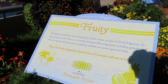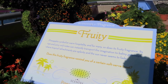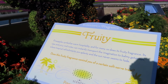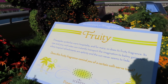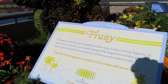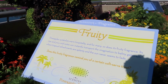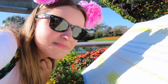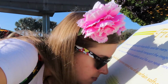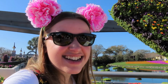Fruity. Pineapple symbolizes warm hospitality, and for many, so does its fruity fragrance. Its ripe and juicy mid-notes can instantly transport the imagination to balmy getaways, where tropical refreshments are aplenty and the sun never seems to fade. Sounds like Florida. Does this fruity fragrance remind you of a certain soft-serve treat? Okay, let's smell it. Oh, Dole Whip. I think this was my favorite.